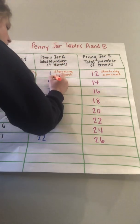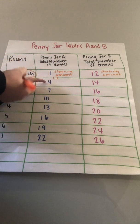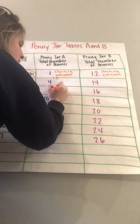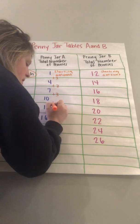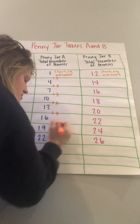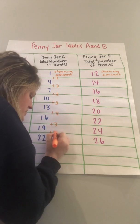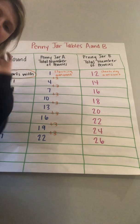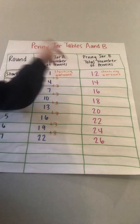So it seems like 3 pennies were added here, because 1 plus 3 gets me to 4. Okay, let me see if that works again. Plus 3 gets me to 7. Plus 3 gets me to 10. Plus 3 gets me to 13. Plus 3 to 16. Plus 3 gets me to 19. Plus 3 gets me to 21. Okay, so it seems like I'm adding 3 each round.